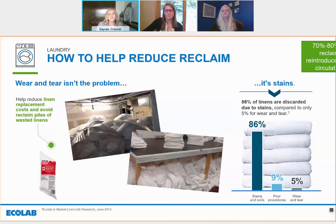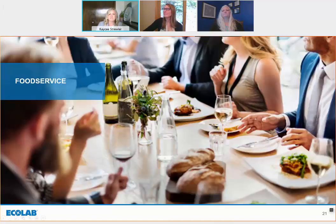So the message is really just don't waste labor unnecessarily processing piles and piles of reclaim. Aim for that one pass wash. And if you do have reclaim that needs to be processed, make sure you're utilizing some sort of stain management program. So I'll pass it over to Renee to talk a little bit about food service optimization.